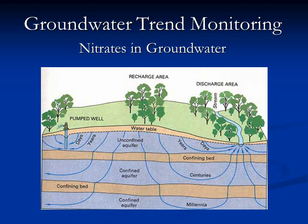So, going to go into our next portion of this presentation, which deals with groundwater. Groundwater monitoring, and what we're looking at is nitrates in groundwater. This is a big issue for the state of California, and especially for the Central Valley, where we have a lot of nitrates in the groundwater, which us in agriculture are going to have to address and deal with over the next coming years.